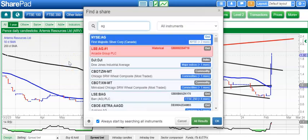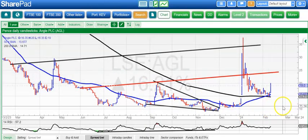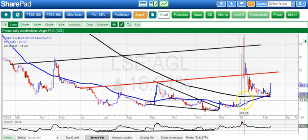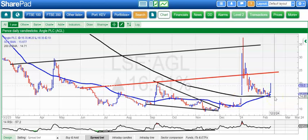On to Angle, which I know has its fans, very loyal fans, obviously, given the ride they've had in the recent past, but we've had a failed gap reversal, so failed gap rebound. In fact, the gap floor there back in January around the 14 pence level and the low just above it, and bouncing off the 200-day moving average.